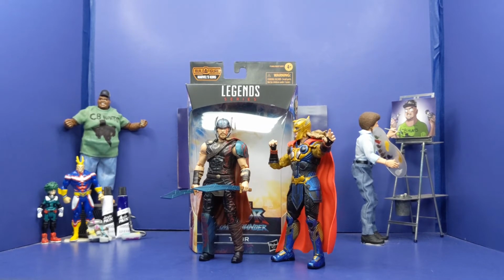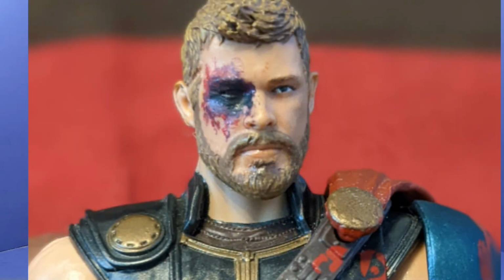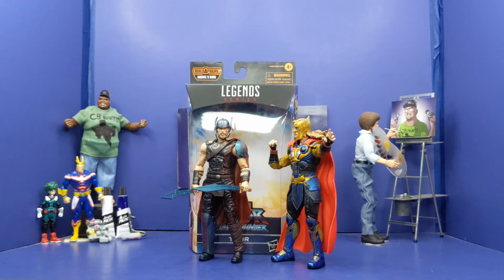And up next, this is the Marvel Legends series MCU's Thor from Thor Ragnarok. This is my second favorite one that I got so far of Thor. The face sculpt was so good, I got two of these bad boys, because I plan on doing a custom part of the face for when he lost his eye. So I do wanna try to fix that part there. I don't know how I'm gonna do it. I gotta work on his face where he actually lost his eye.